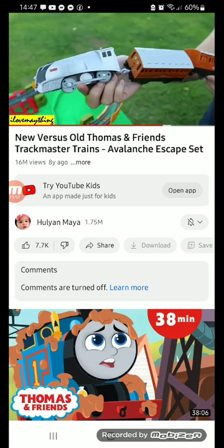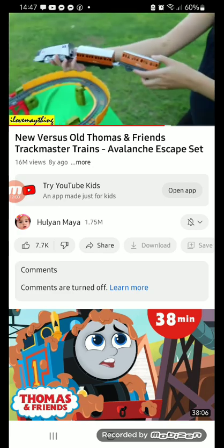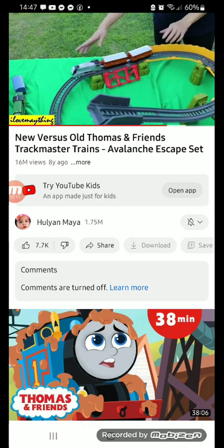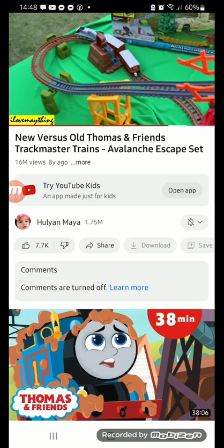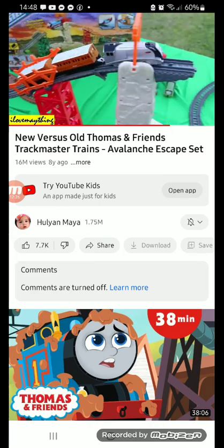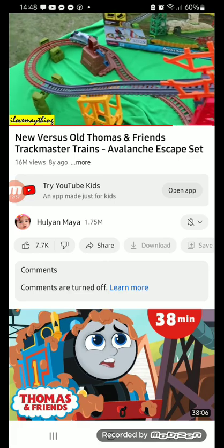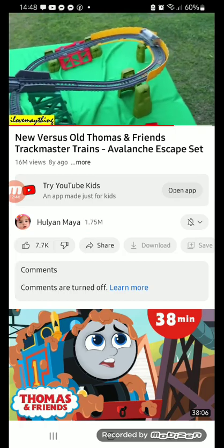Good job, Thomas. How about Spencer? Let's see how grand an engine he is. Go on, put them on the track. Let's see if Spencer can do it. Alright, go! Woohoo! Spencer the Grand Engine! Yeah! Woo! Spencer and Annie made it. Unfortunately, Clarabel didn't make it.